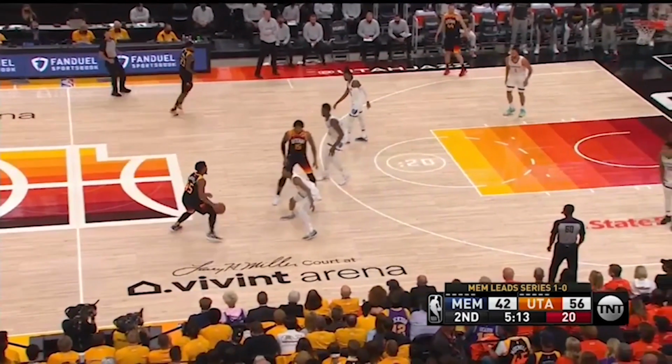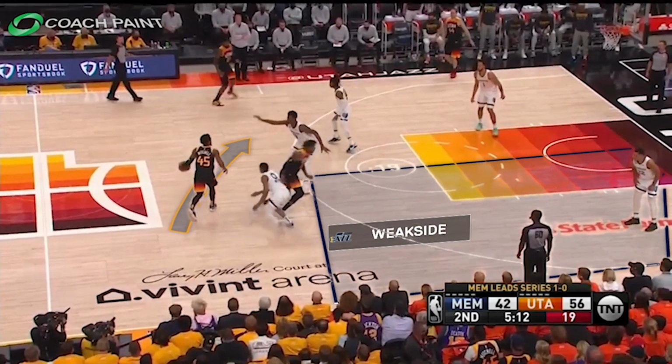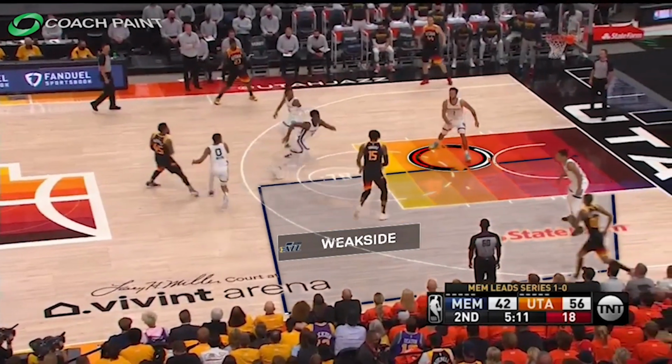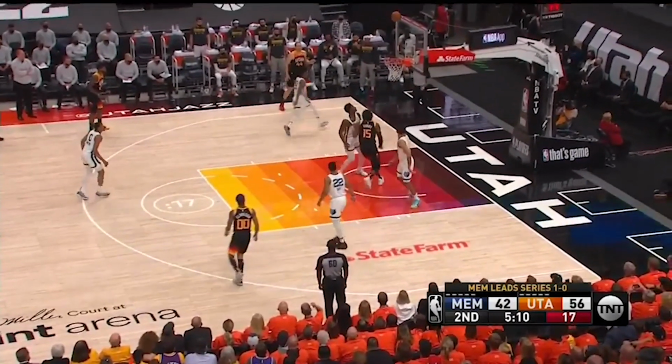The screen was going to the left, dictating that the weak side is the right side of the floor where Desmond Bane would normally tag the roller. But the Grizzlies opted to have Kyle Anderson come across to stop the roll. It's a long way to go, and he gets there just in time to foul Favors and give him free throws.